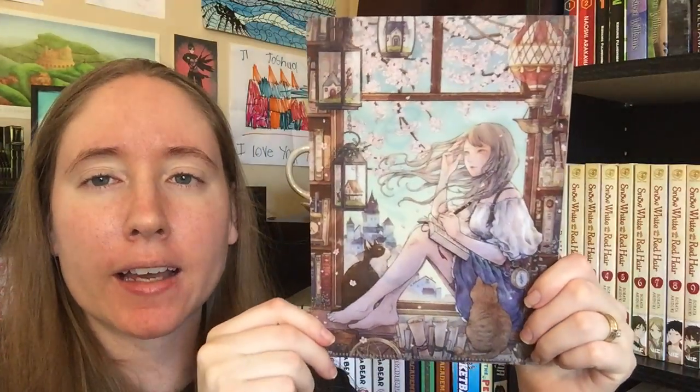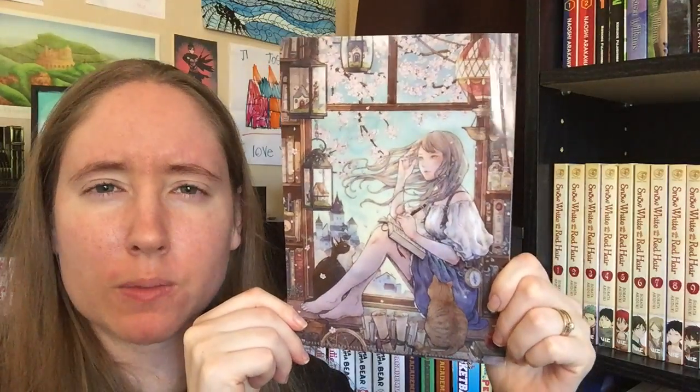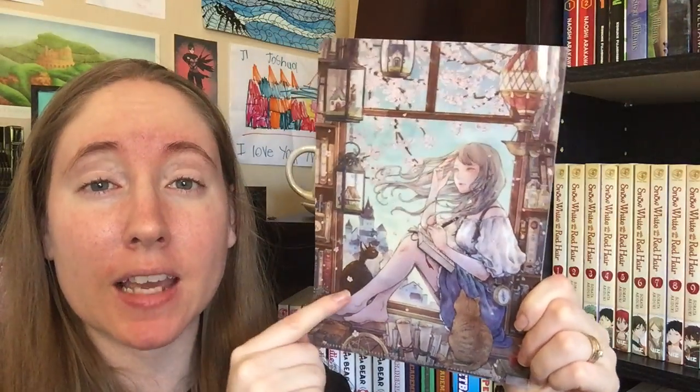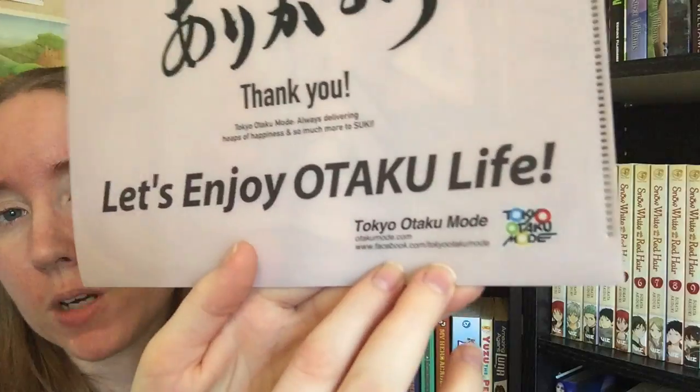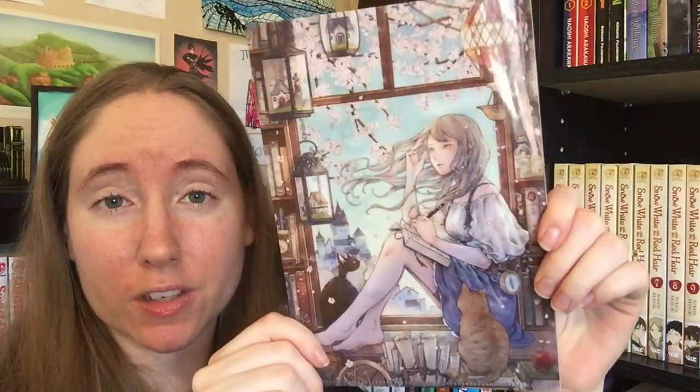And guys, can we just appreciate this too? Look at this art. I got this from Tokyo Otaku Mode, I think is the name of it. But this came in my package and I just love this so much. I love this art so much.